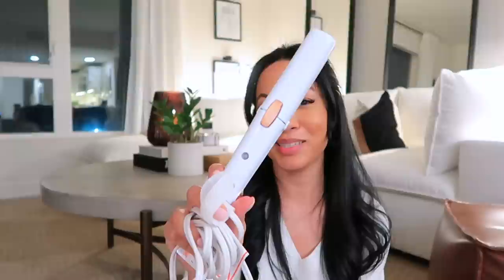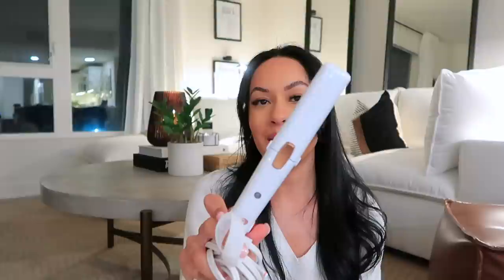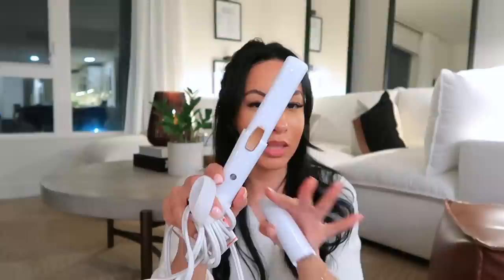And I have this in my weekend bag, but at the same time, this is great for travel because it's small. And I like the fact that it is small because I can touch up my roots, which is mainly what I use it for anyway. And it doesn't take up a whole bunch of space. There's nothing more annoying than having to pack your styling tools because they are bulky and they take up a lot of space. So mini straightener, please add that.